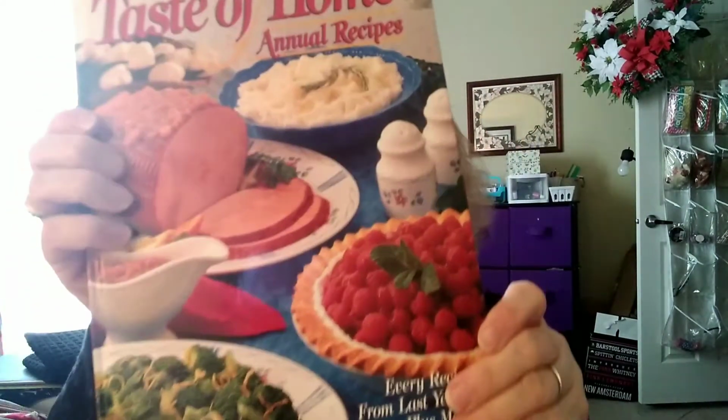So I thought this was really interesting because you can just look at it and it has all these things for a Sunday meal or a get-together or whatever. But I like the Taste of Home because they come every year. So I've only got 3 so far. I have 1997, and I have 1998, and then I have 2001. So I'm on the lookout for some more.